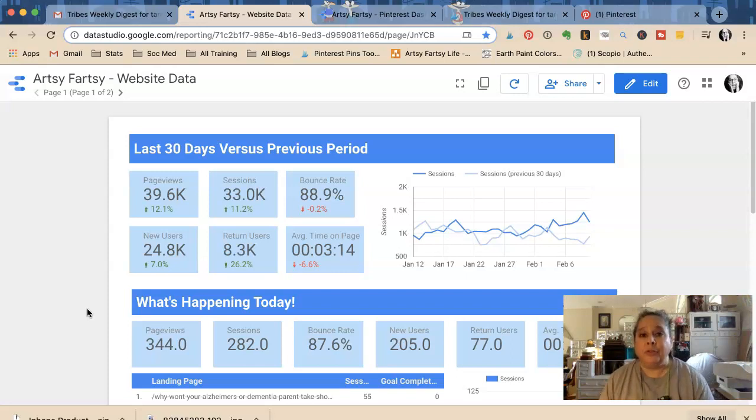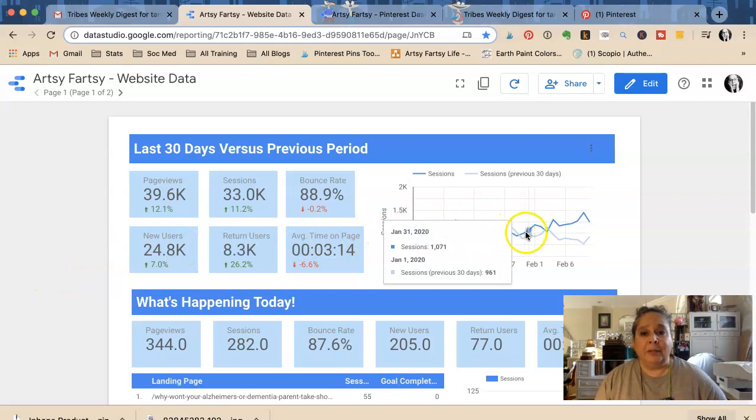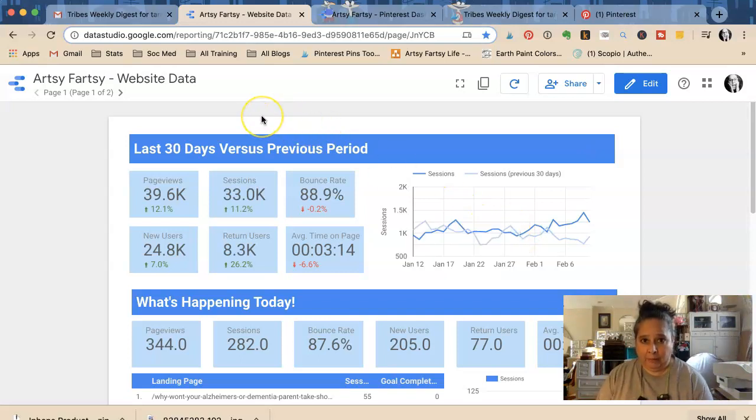So I have to use a scheduling tool, and I have found that it's working very well for me. I use Tailwind, which is an authorized partner of Pinterest. And I want to show you some of my results. So I got some sneaky behind the scenes news of what Pinterest wanted, and I started at the end of January doing the system that I'm going to tell you about, where I'm repinning only the pins that are doing well.